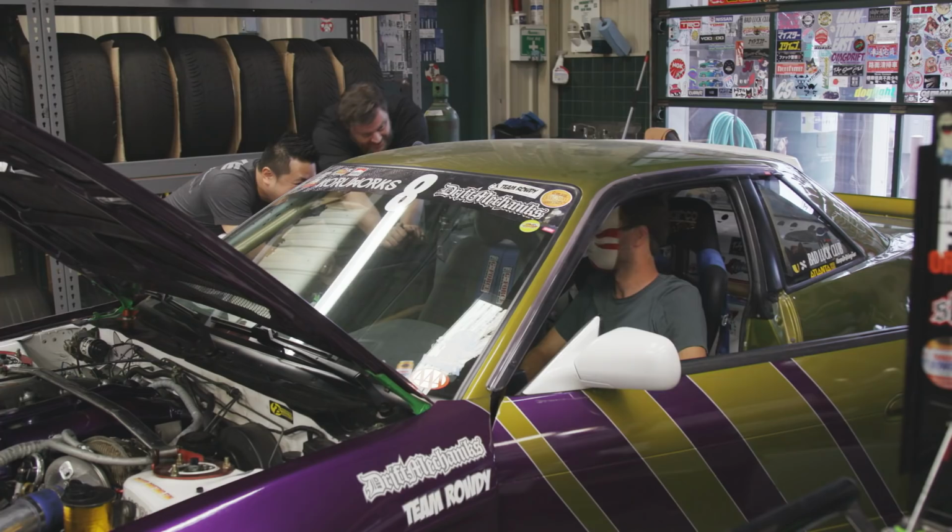So, do you put cat stickers on all your personal cars then? Yeah, there's at least one hidden somewhere on almost every car. This one's just plastered in them.